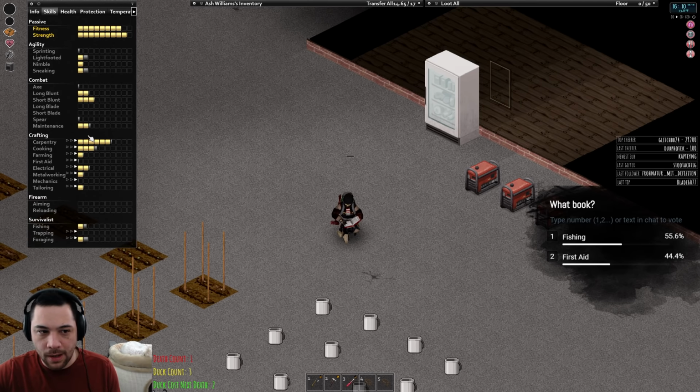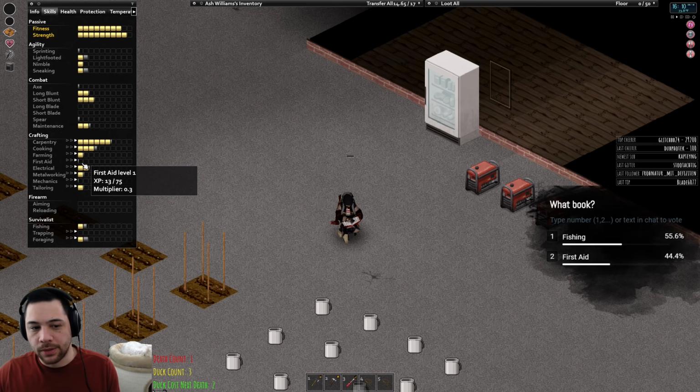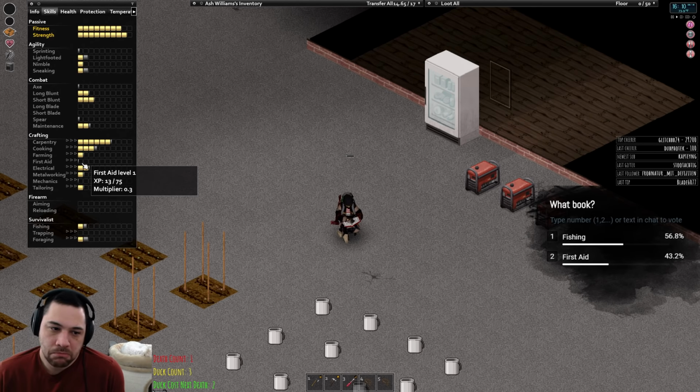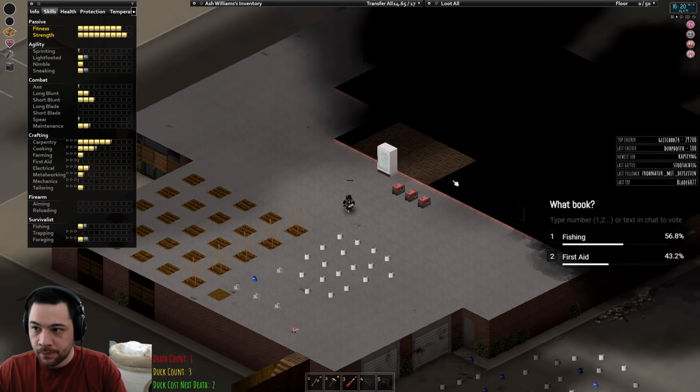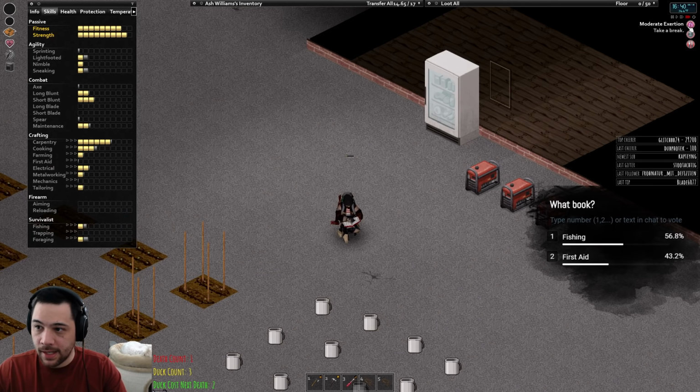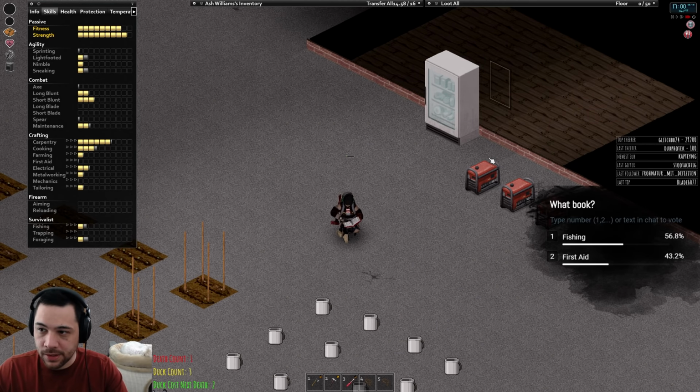I believe leveling up first aid only really gives you the ability to tend to yourself faster and have the things that you've tended to last a little bit longer, but it's like, okay, so what? How is that even beneficial? Whereas fishing is pretty useful. So to that end, let's speed time up a little bit until I'm not moderately exerted. Boy, am I hungry.